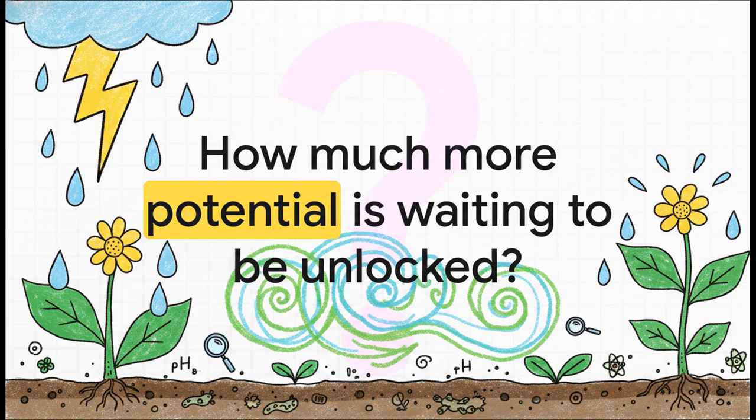From the violent shattering of nitrogen bonds by lightning, down to the oxygen-rich freefall, and finally the gentle acid wash of the soil profile, a rainstorm is basically a highly orchestrated delivery system of life. So it leaves us with a pretty compelling thought.